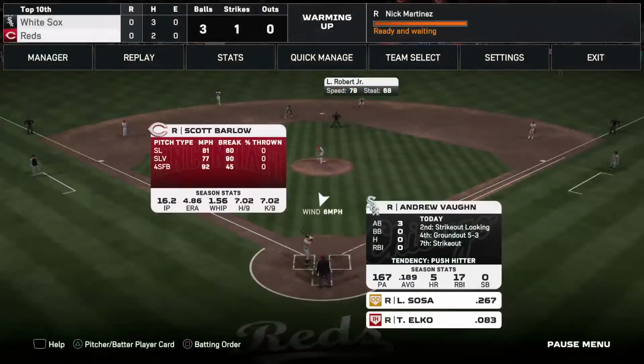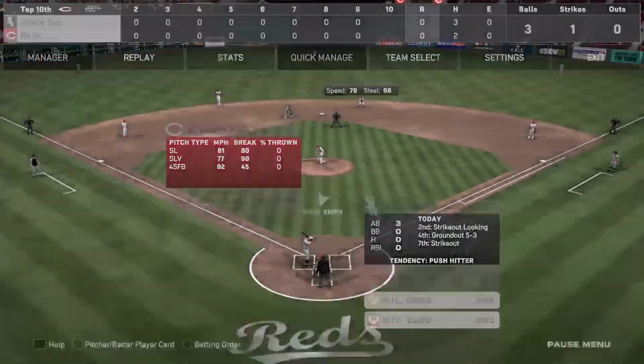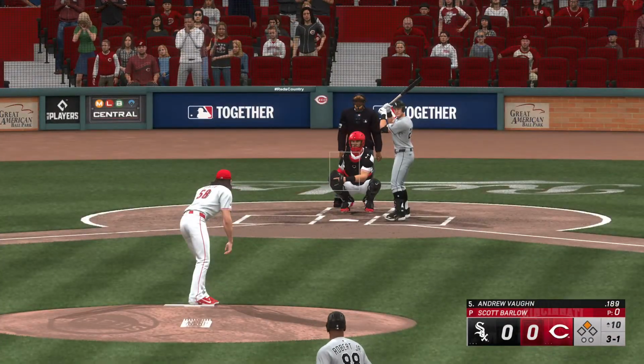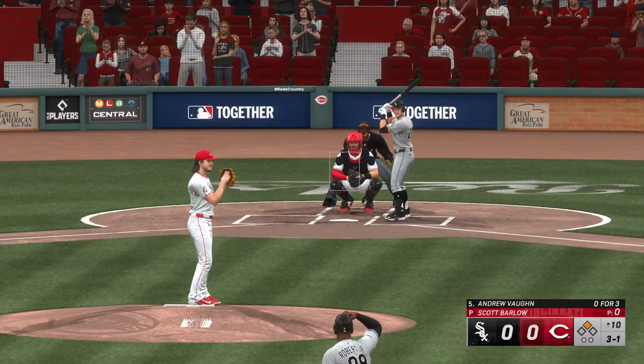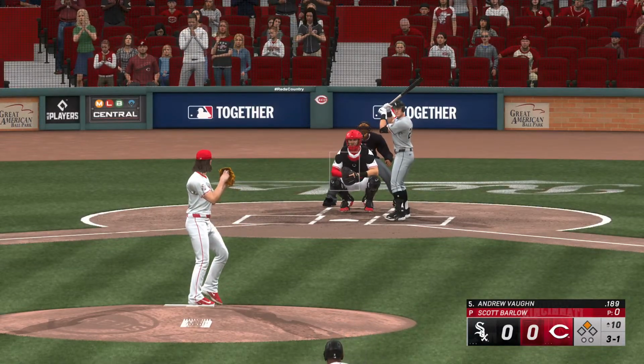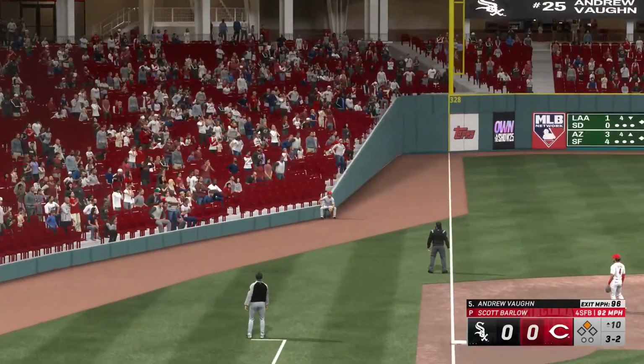For the Reds, number 58, Scott Barlow. 3-1 is on the way. Turned on, but foul wide of third.